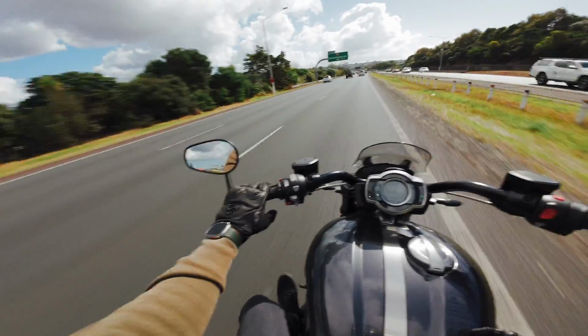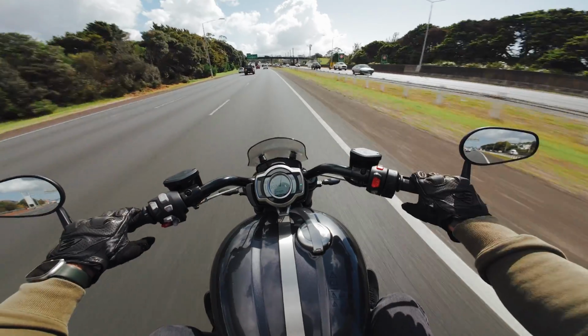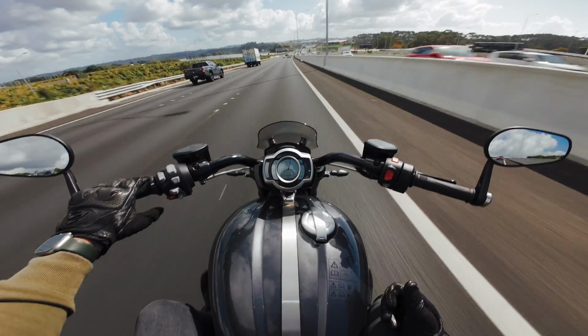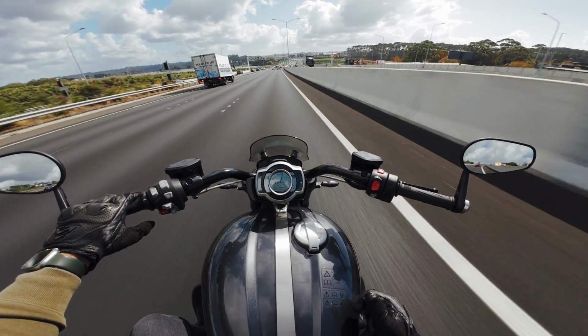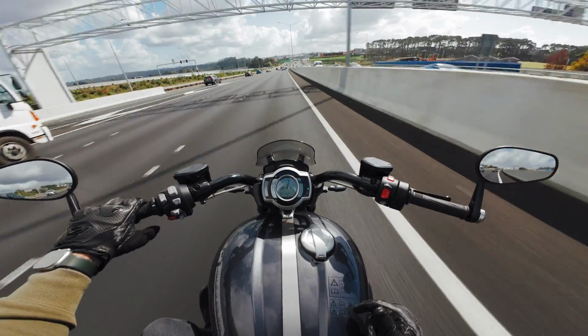The mirrors are really nice. Triumph always does bar end mirrors really well. No vibrations that I'm picking up on in the bars or anything, or on my peg. Cruising at 110, I'm at like 2,500 RPM. Redline looks like about 6.5, maxing out at 8,000.